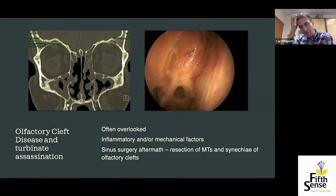Sometimes it's about the way the surgery is done. If the structures called the middle turbinates are removed, that can be particularly problematic because that is one of the receptor-bearing areas for smell. It also tends to mean that it can leave scarring behind afterwards. So this is a scarred-looking olfactory cleft there at the very top of the nose because the middle turbinate has been removed here previously.